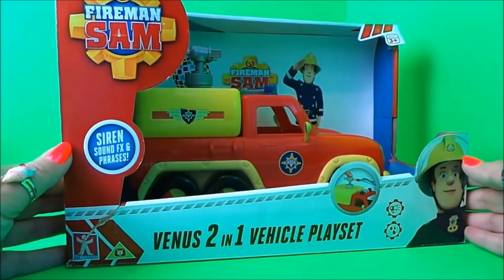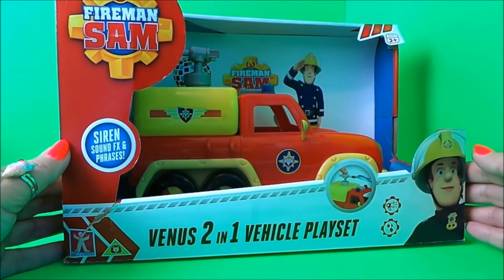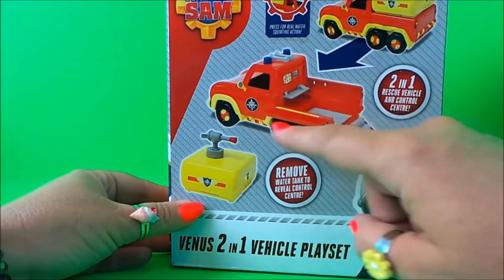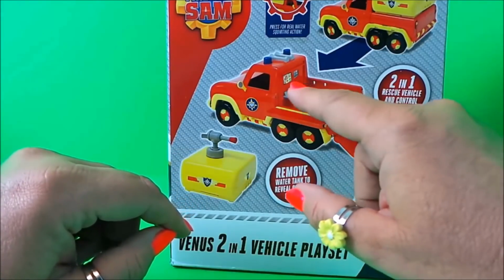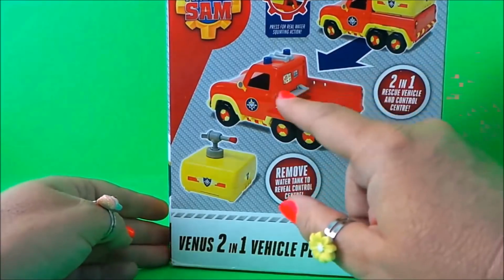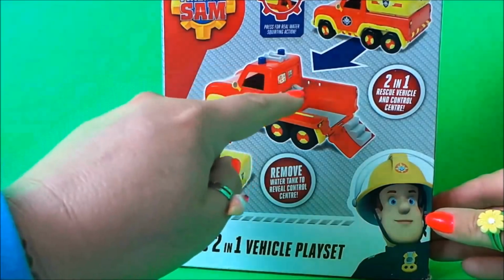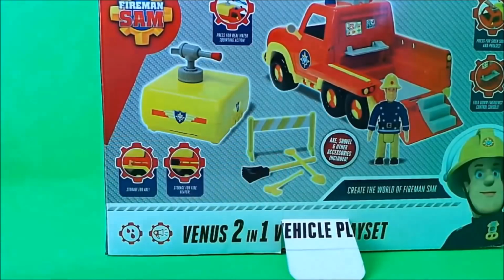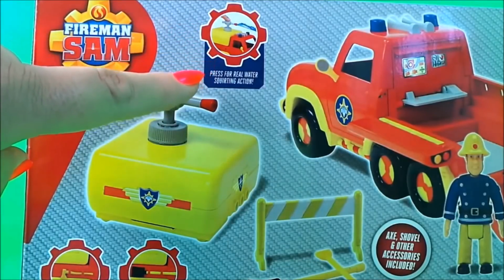It's a play set. This particular vehicle has sirens and sound effects and also phrases. We'll just take a look at the back. So here's Venus, here's the water carrier, and this is the second part. This is the control center, so Fireman Sam can take messages and find out where emergencies are from this area here. And also here, it shows that there are other accessories, including an axe, a shovel and a broom. And here it shows the pump in action. It actually works, guys.